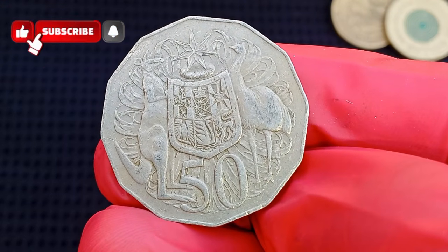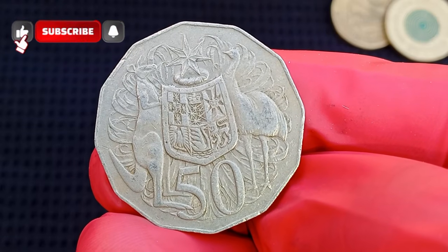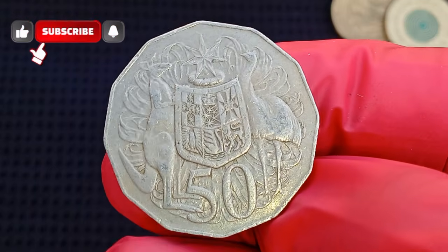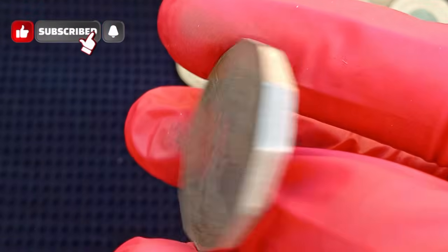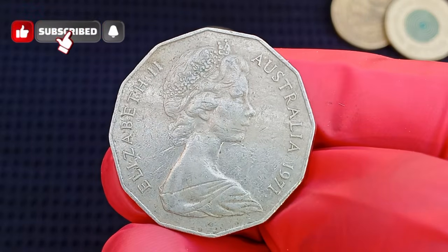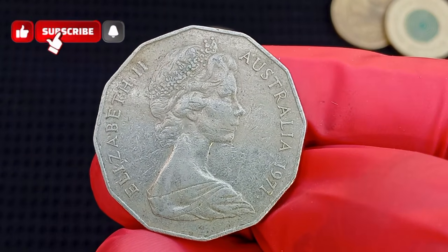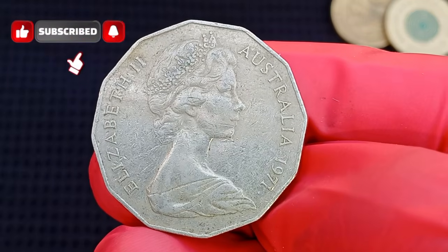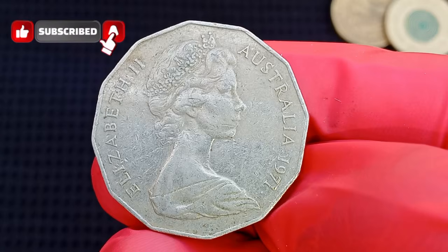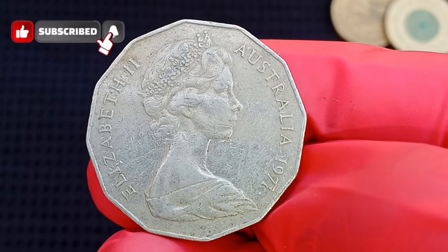Unlike commemorative issues, the 1971 Australian 50-cent coin was designed for everyday circulation. That means most examples worked hard for decades. They purchased groceries, school lunches, newspapers, bus fares, sporting event tickets, and countless ordinary items. Every transaction slowly reduced the number of attractive surviving examples. Coins became scratched, bent, damaged, or simply disappeared forever.